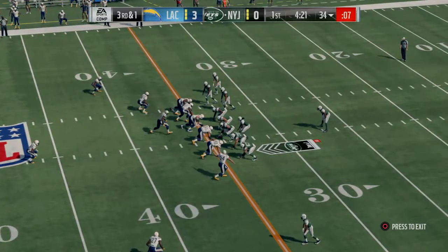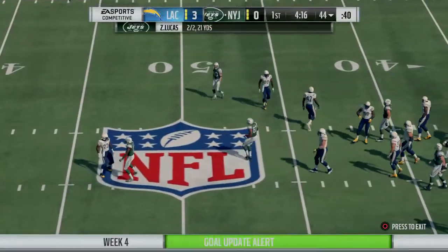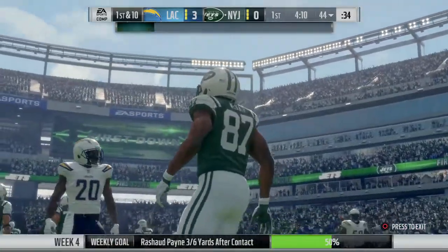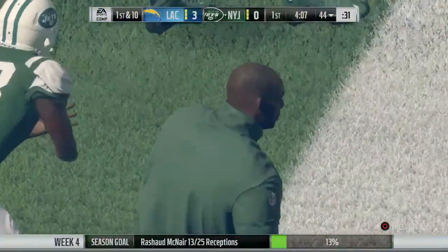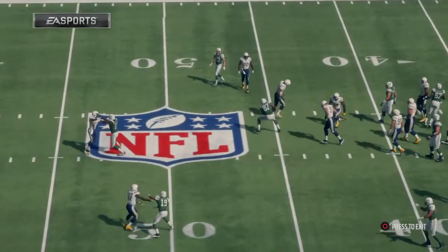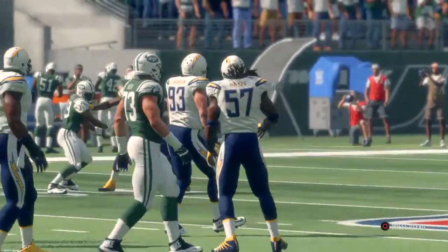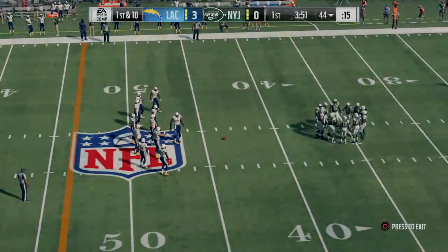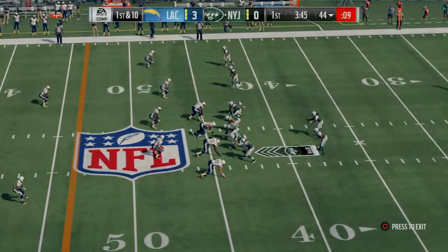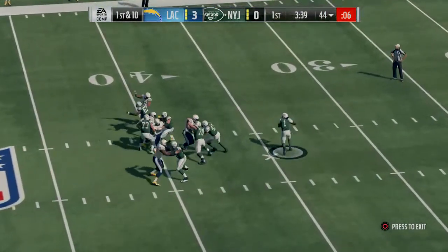Here we go. They'll look to throw for it on 3rd and 1. It's a short one here, complete to his tight end. It's another 10 yards on that one and another first down. Fresh set of downs here. They go play action here on first down.